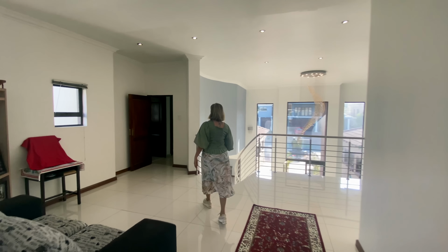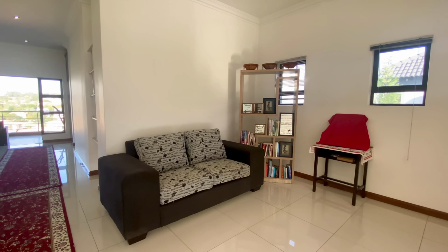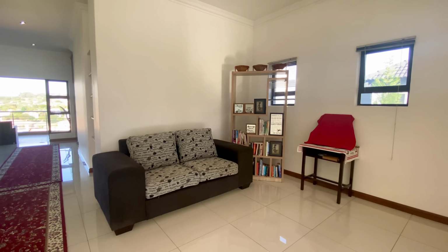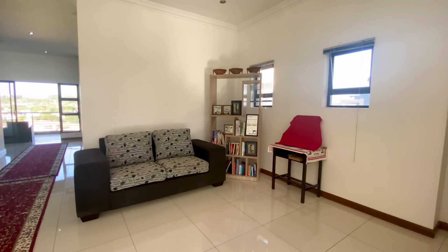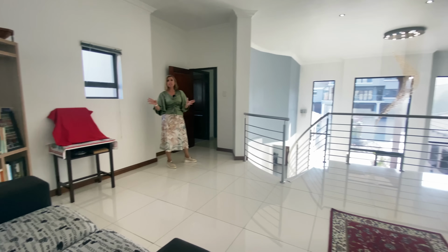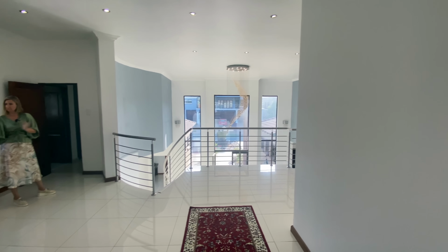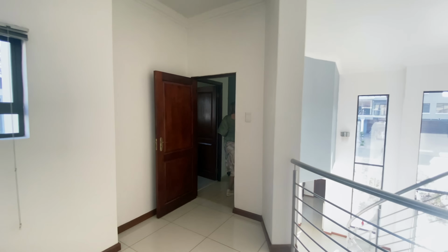So three bedrooms down, two to go. Three bedrooms down, but just a quick note, this is like a pajama lounge area here. Depends how you want to furnish it, but I would ideally put a couch facing this way towards the wall so I can maybe put a TV here or just create a little kiddie playroom area here so you can tuck away all the toys and the Legos from the downstairs section.